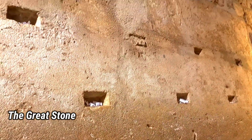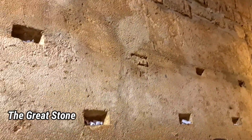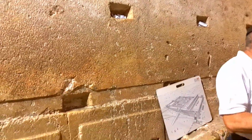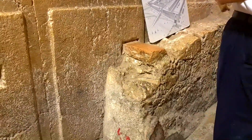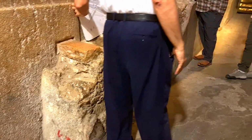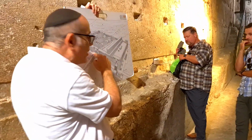So this is the Great Stone Tour, and this is the Great Stone. It is the largest stone in the Kotel Maaravi, the Western Wall. This is the same wall that we prayed at outside. The outdoor prayer area of today is here, and we are now here.